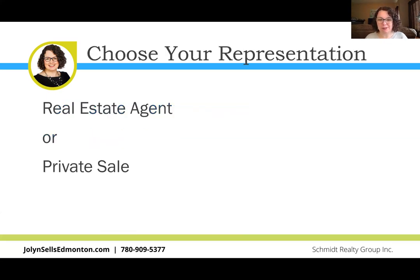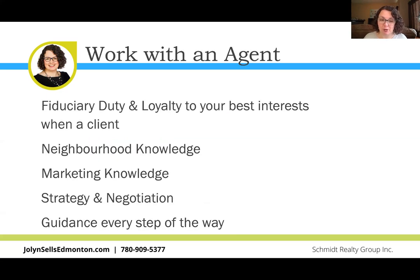So choosing your representation, you have a couple ways that you can choose to sell your home. You can work with a real estate agent or you can do a private sale yourself. So there's definitely pros and cons to each. I always suggest if you're thinking of doing a private sale, still speak to some real estate agents to get a sense if that's really something you want to take on first, but definitely look into both.